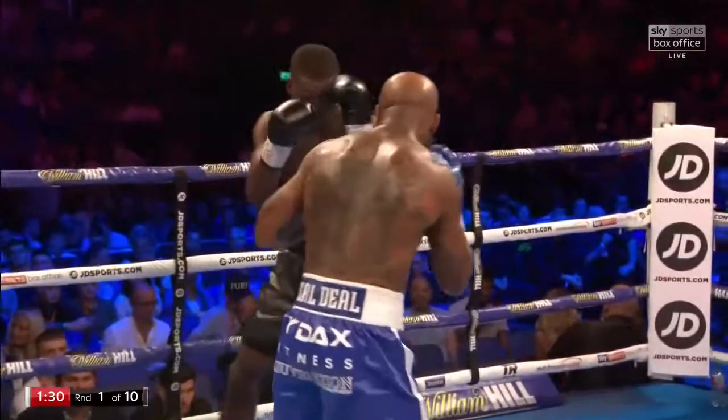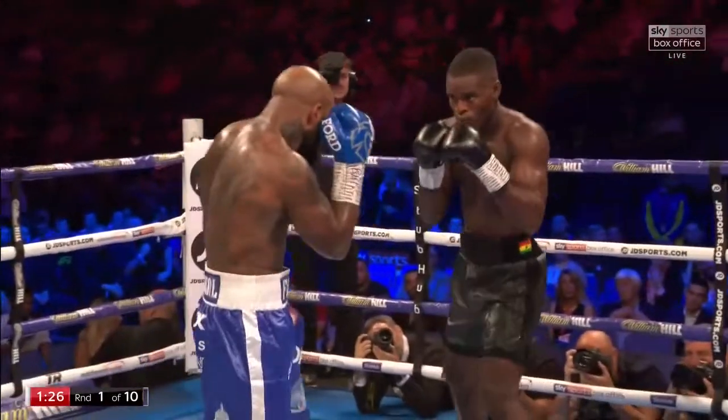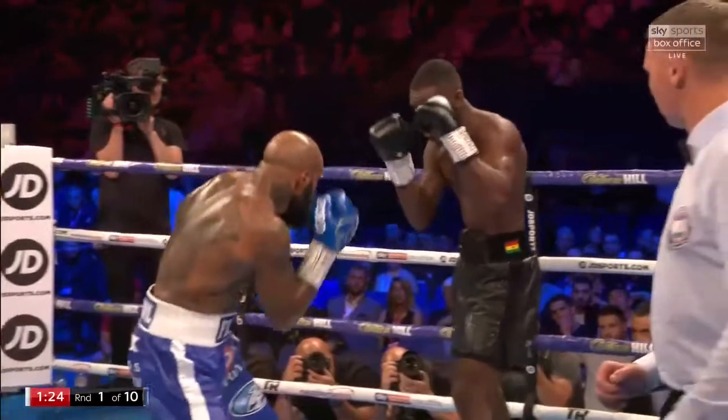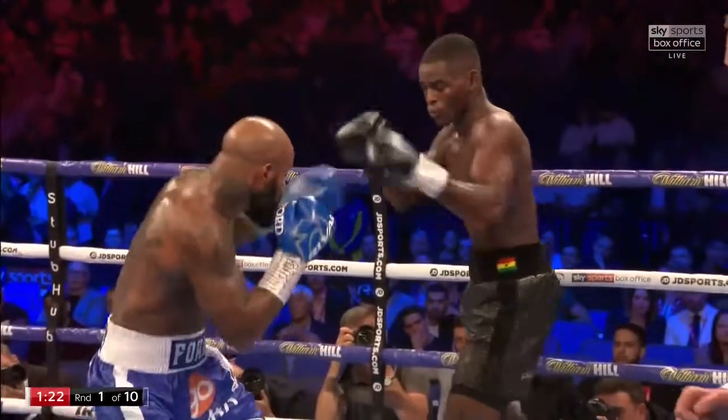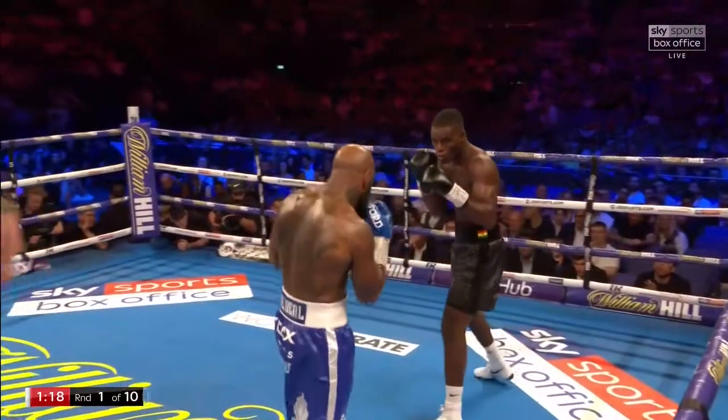Ford taking the centre of the ring for the most part. Buatsi just circling around and feinting with the jab, then did throw it. Yeah, that second jab was nice. It snapped the head back of Ford. Feinting the jab, leading with the left hook then.